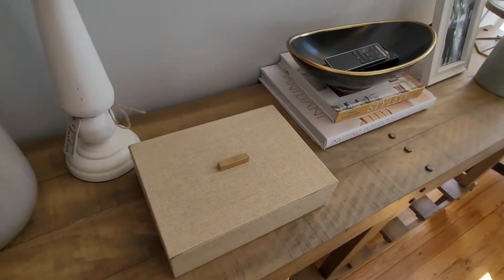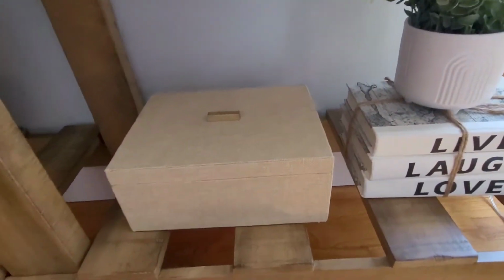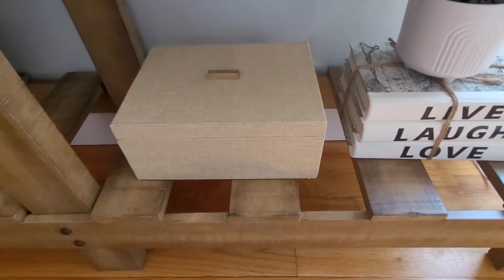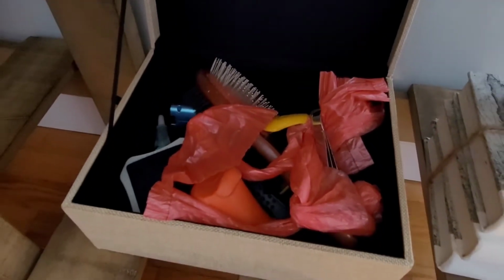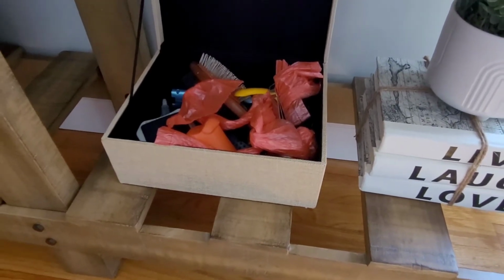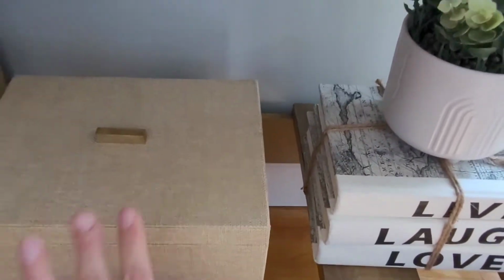Then right over here, this box came with another friend. So this is the larger box of that box. And again, functional. Inside of this box, we have all of our fur baby necessities, like the brush, nail clippers, little doggy bags, and all that good stuff that we use when we take the dogs out. Still very pretty, very clean, functional.